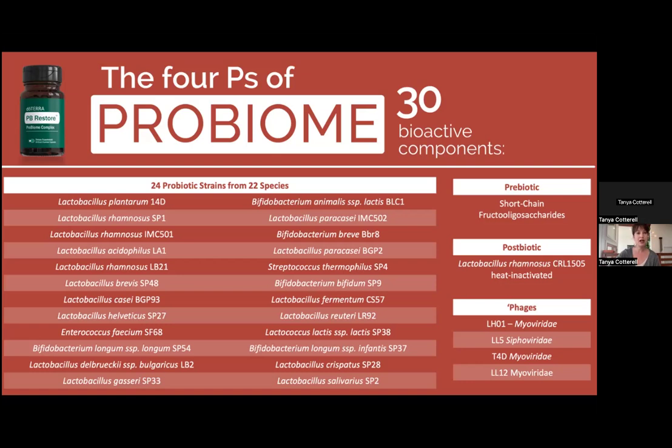And then you've got phages. That's the 4th P. These help to maintain a healthy bacterial balance. They're actually selective. This is just so amazing. Biology is so amazing. They can select out and encourage the healthy growth of good bacteria while attacking the bad.